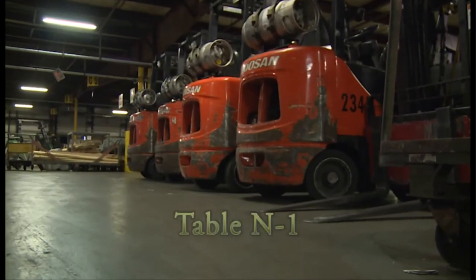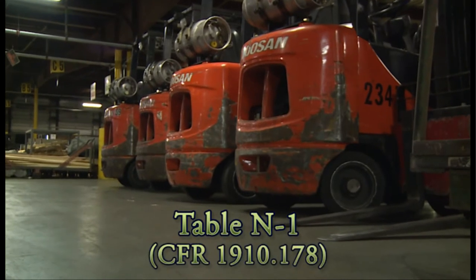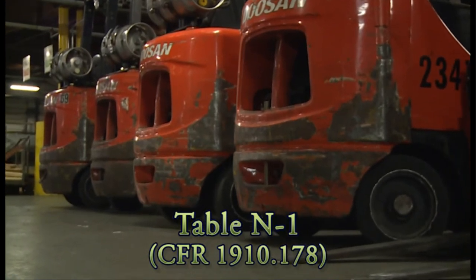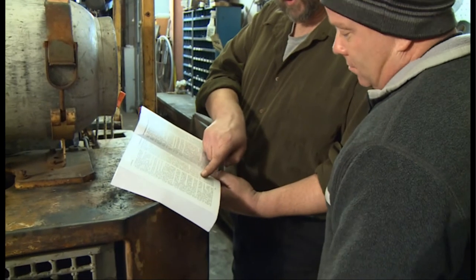By referencing Table N1 in OSHA's Powered Industrial Truck Regulation, CFR 1910.178, you can see which trucks OSHA has approved for use around different types of materials. Talk to your supervisor if you have any questions.